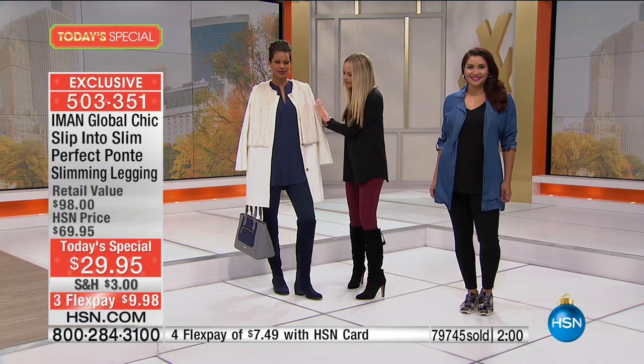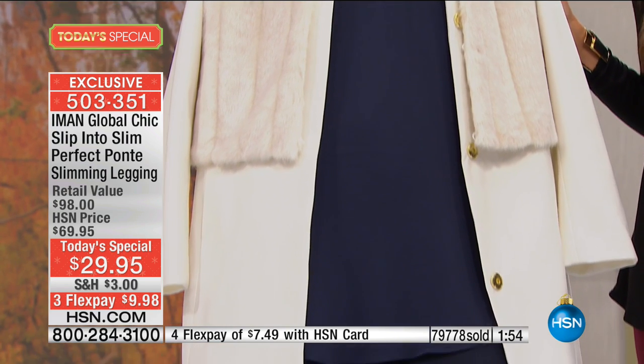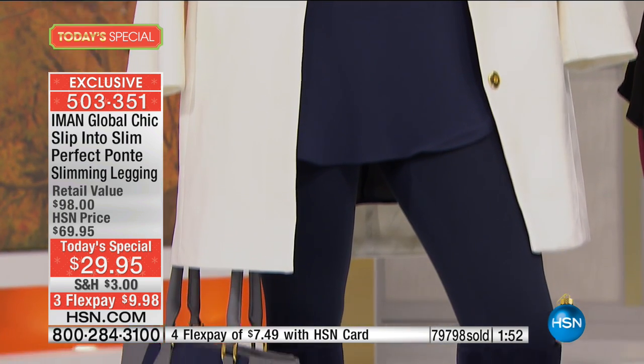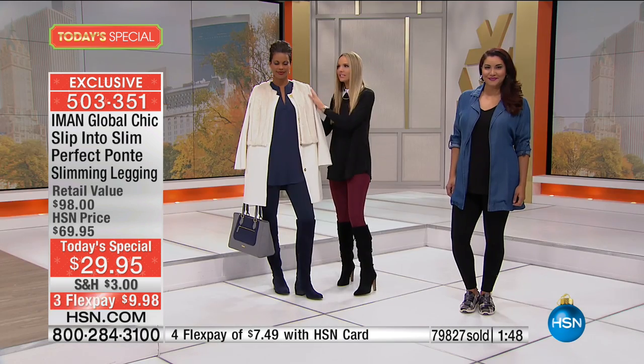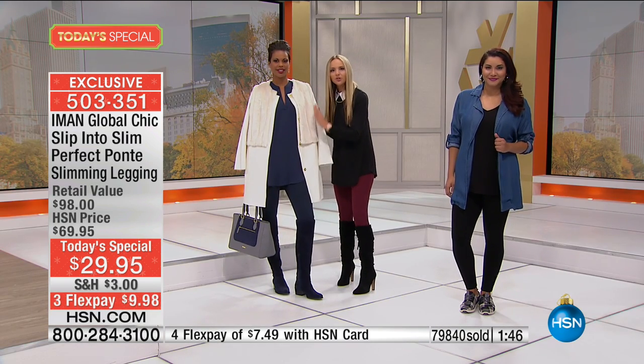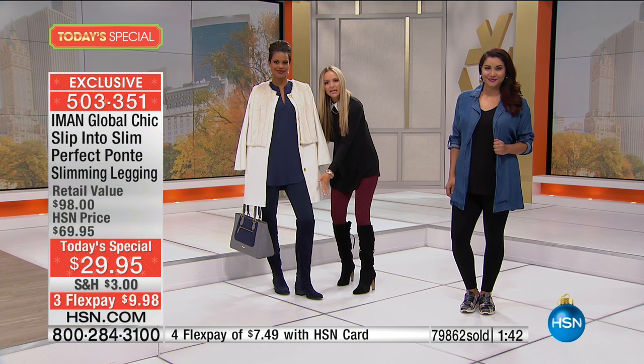But then, look at this incredible combination. You know how we use white in the summer to just infuse that pop in our outfit? Who says you cannot do that year round, everybody? You totally can do it. Look at this winter white, how beautiful it pairs with the navy. But then she's in a flat suede boot, studded, chic, incredible.